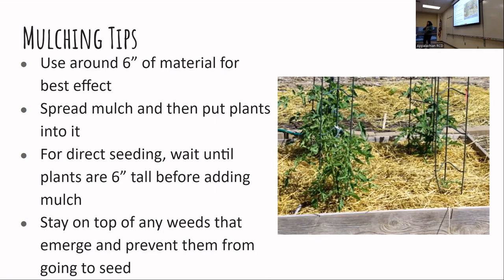If your pH is too low, you need lime. If it's too high, you need sulfur. If it's low, that's acidic. If it's high, it's alkaline, sulfur to bring it back down. So you want a pH really between 6 and 6.8, which is ideal for garden plants. That's really where the plants have access to the most nutrients from your soil.